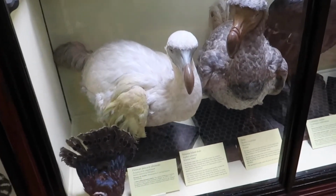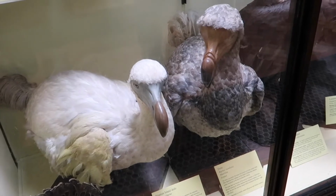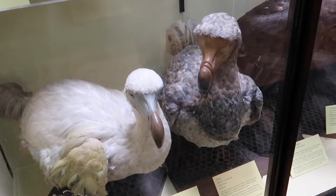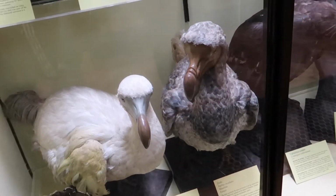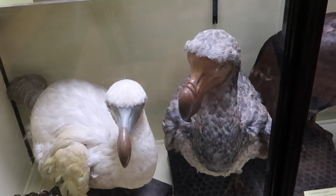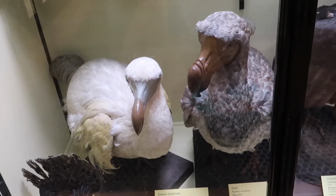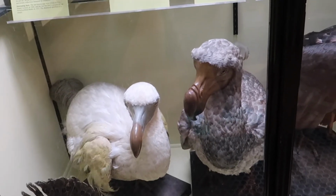World famous but extinct. Probably because it was just too placid and friendly. Not a threat to anyone, but they just butchered them by the thousands. And now no longer with us. I don't think there's anything that looks similar to it nowadays, but that was your world famous dodo. Sort of wonder what it would have tasted like if it was on the food chain. Fair enough, but I just think they just killed them in their droves.